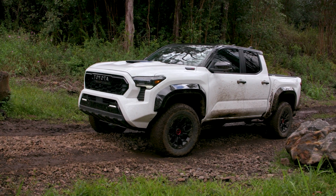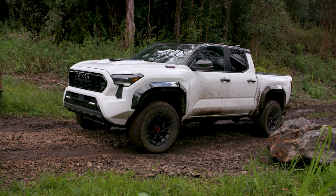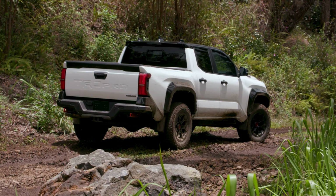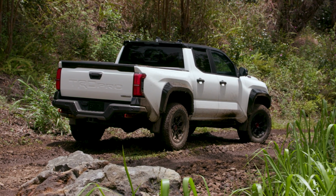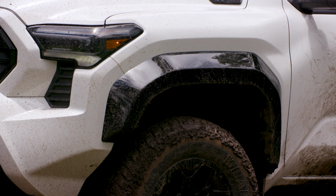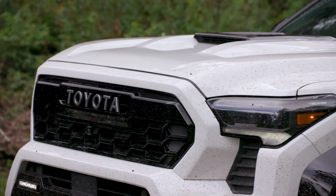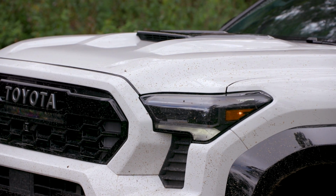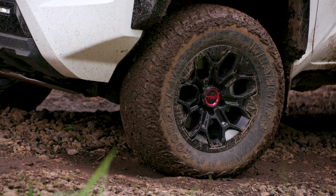The TRD Pro is for those who want an even more hardcore off-road oriented version of the Tacoma. You get 2.5-inch Fox QS3 three-way adjustable internal bypass shocks, forged control arms, a front frame cross member for strength and damage resistance, and beefier tires. Overall, a much more hardcore off-road package.